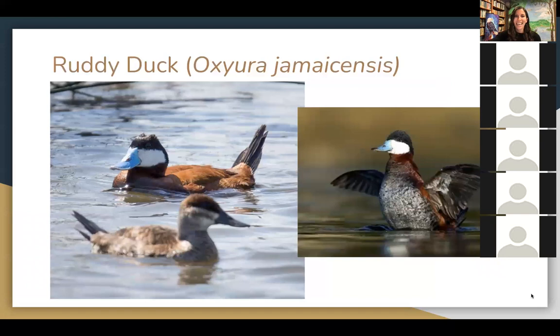And the ruddy duck is a very petite duck, very cute, I think. And they have this bright blue bill in the breeding season. So when we see them, of course, again, it's not the breeding season. So we'll be looking for birds that have this tail that usually sticks up straight. You'll see them more like this, the female or the non-breeding plumage.